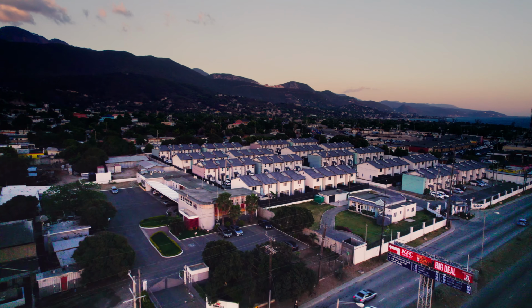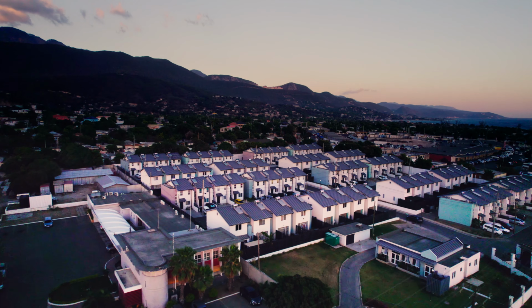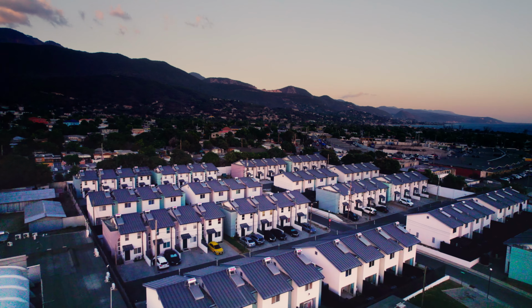On your screen now, you're seeing Seascape, which is a gated community that is right across from GSRJ Shipyard, Harborview, Kingston. And it's fairly new.